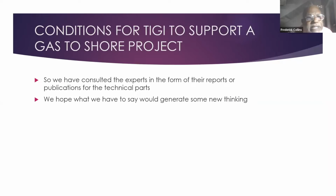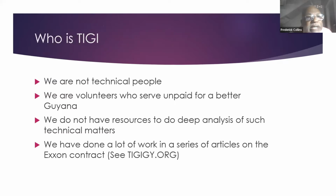We are not experts, as I'm very glad that Isabel made sure she pointed out. We are civil society people, and we have had to come to grips with most of the issues that the majority of our fellow citizens seem to have no time or patience for. They are just interested in the results and how it affects them. So we have consulted the experts in the form of their reports or publications for the technical parts. And we hope that what we have to say will generate some new thinking. Who is TIGI?